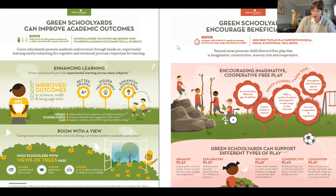But please don't just take my word for it. We know sometimes that when you might be applying for these grant opportunities and programs, you might have to justify some of your reasoning with research. And I can include the links as well to get sent out. The Children and Nature Network has compiled a number of one-page fact sheets that list and cite a number of the academic research around outdoor learning. So I've specifically highlighted green schoolyards can improve academic outcomes and green schoolyards encourage beneficial play.